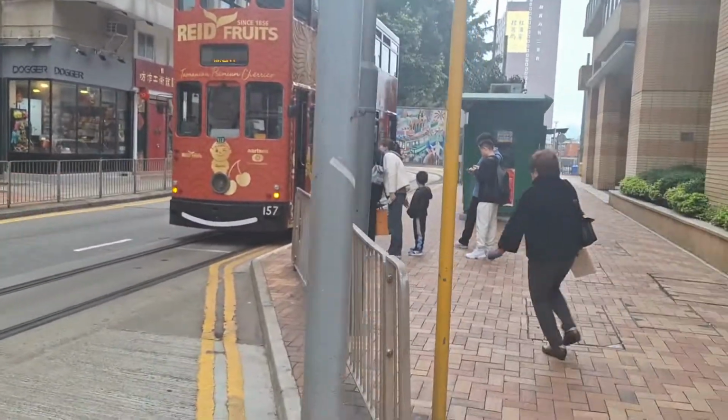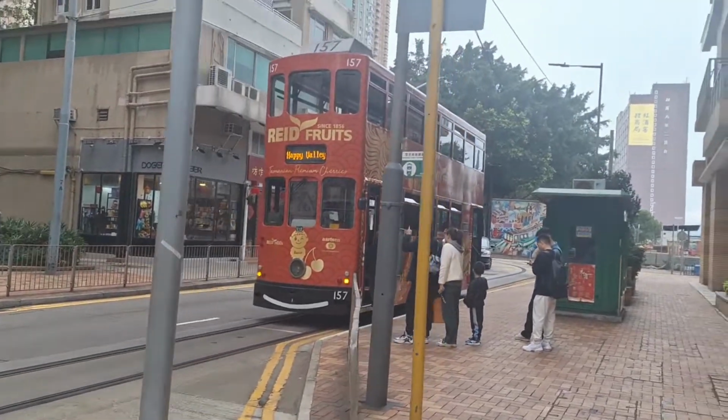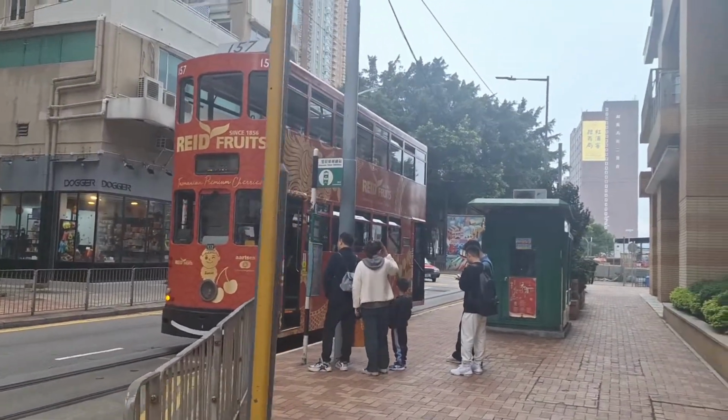Hey guys, Justin here. I'm in Kennedy Town right now. Not at any of the stations for the train channel, not for eating videos as well. Here we are at the tram terminus. Yes, Hong Kong Tramways. This is the terminus of the whole tram system.